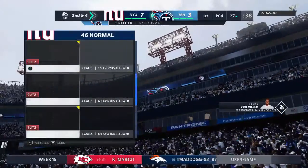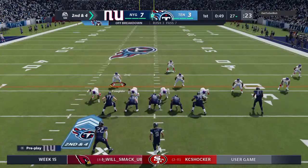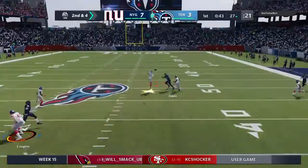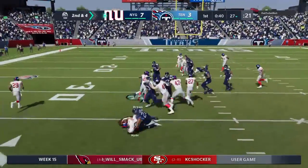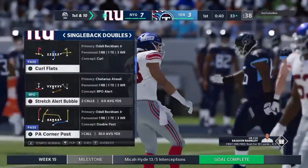A gain of 6 there on first. Complete to number 83. 6 yards was the pickup on the last completion, so here's 2nd and 4 at the 27-yard line. Here's a play fake as they set up to throw. And here's another interception, the 3rd of this first quarter. Picked off by Micah Hyde, and he's able to get it back to the 33-yard line.